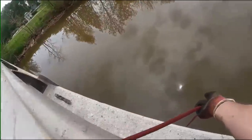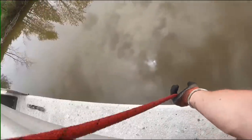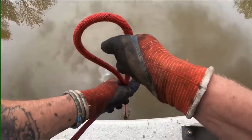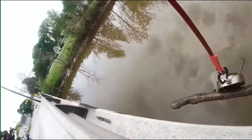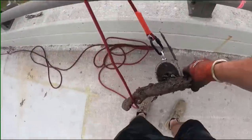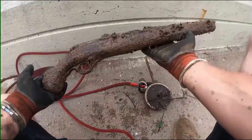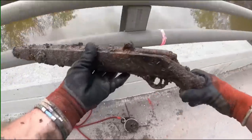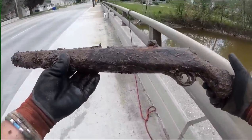Oh, I think we're dragging something here. Oh yeah, we're dragging something. Like a fire-breathing dragon. What is this one? We definitely have something on here, guys. Oh my god, excuse my language, dude. No, you guys, I found a gun. Oh my god, dude. No. Oh, I'm like freaking out right now.